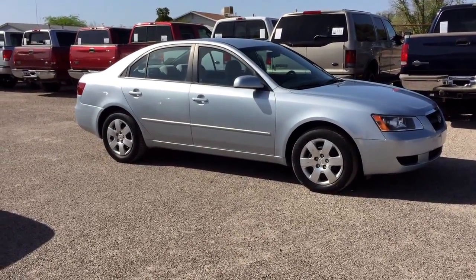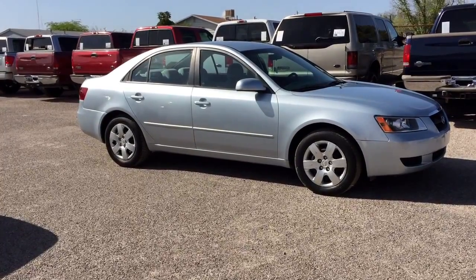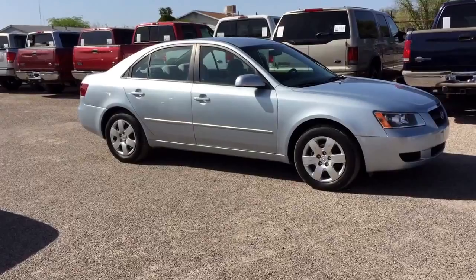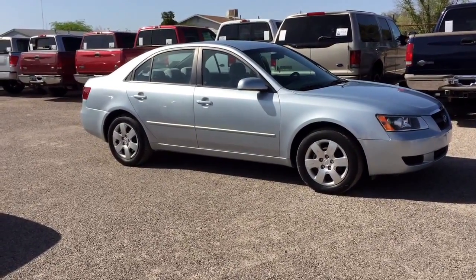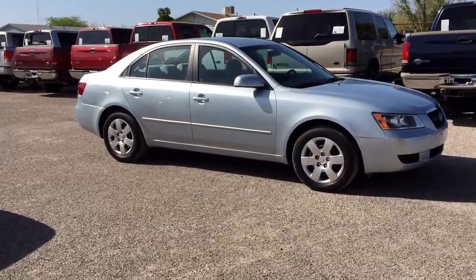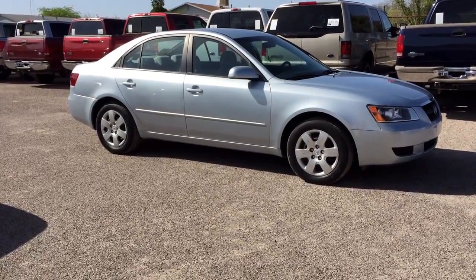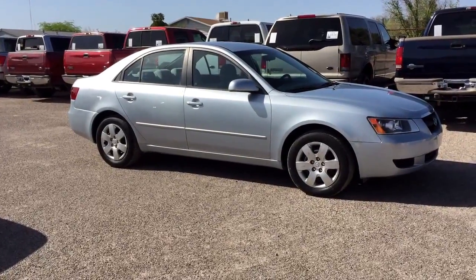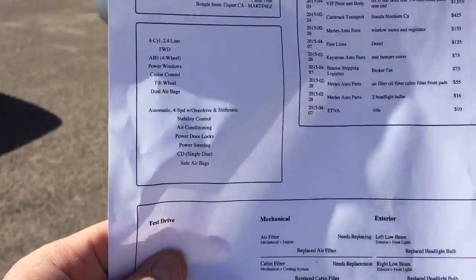We're selling this Sonata. It is a 2008 Hyundai Sonata GLS four-door sedan, four-cylinder automatic. It has 84,800 miles. It was a theft recovery purchased directly from an insurance company in Martinez, California, which is basically San Francisco. We bought it, brought it to Tucson, do our 2-hour inspection. That's what this looks like.